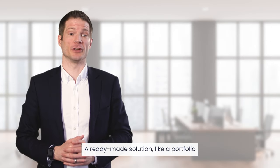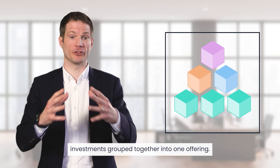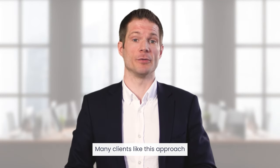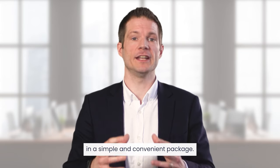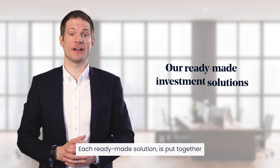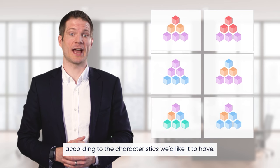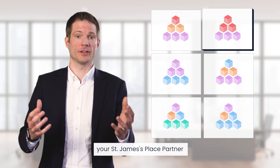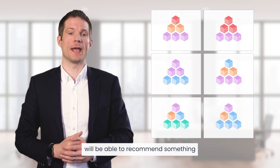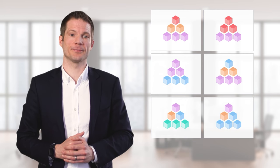A ready-made solution, like a portfolio or a fund of funds, is a combination of different investments grouped together into one offering. Many clients like this approach, as it's an easy way to access a range of funds in a simple and convenient package. Each ready-made solution is put together according to the characteristics we'd like it to have. So whether you want to be conservative or take some more risk, your St James's Place partner will be able to recommend something that's suited to your risk appetite and objectives.